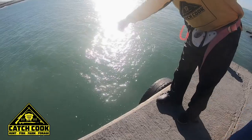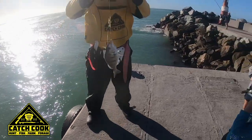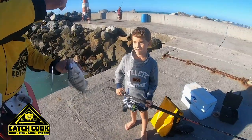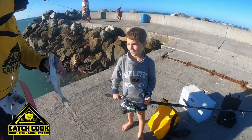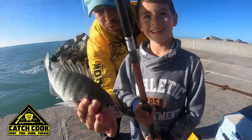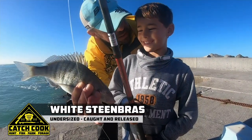Hold on. I don't want you to cut him off here. There we go, Josh. Winner. Well done. You just caught him. Oh. Okay. Look at that. Josh, tell us what you got here. So it's a white Steenbras. White. And it's undersized.